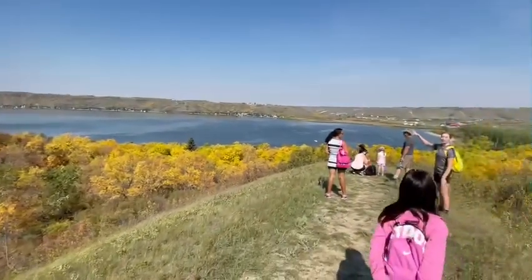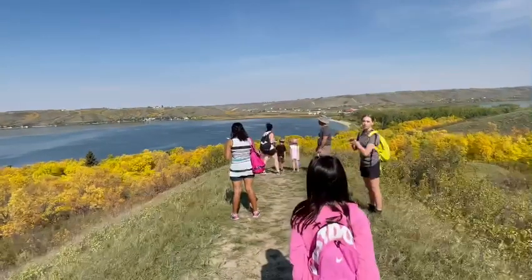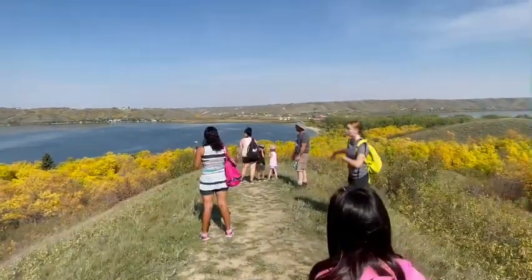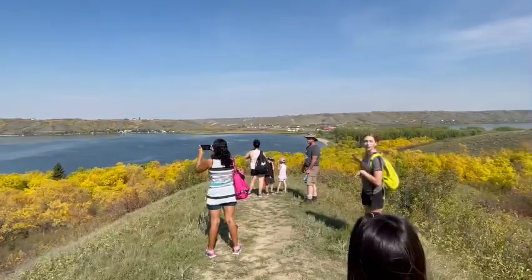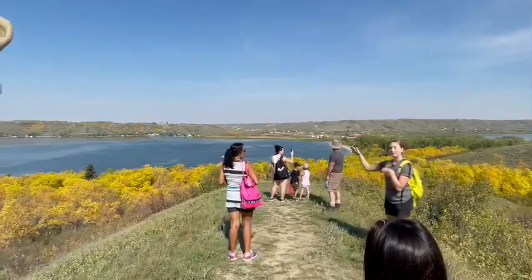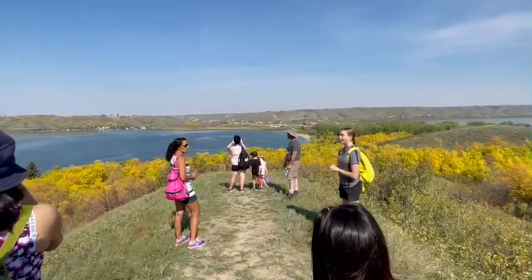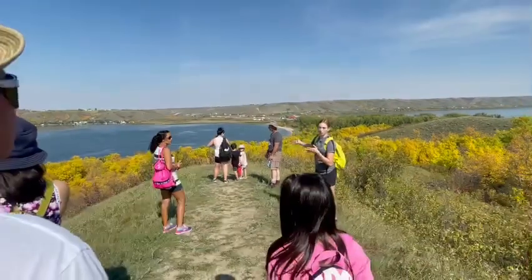So up here we get a really nice view. Right in front here we have Haskell Lake. So this is actually a chain of 4 lakes. We have Haskell Lake, Echo Lake, Mission Lake, and Qu'Appelle Lake. Haskell Lake here is one of the shallowest lakes in the chain, with about 50 feet deep. And then they gradually get deeper as we go on.